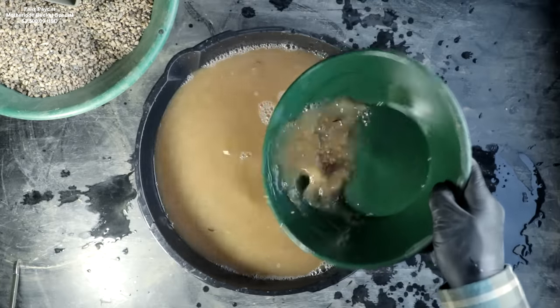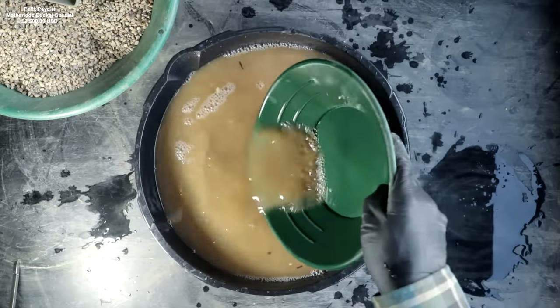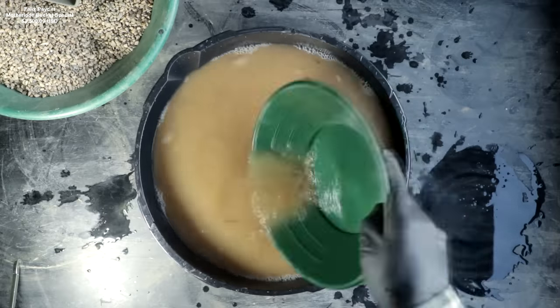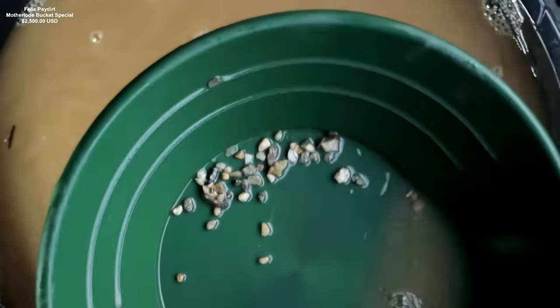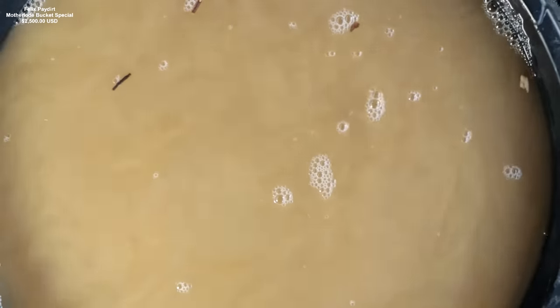Now the gold is heavier than everything else, even lead. So the gold's gonna be at the bottom of that pan and we don't have to worry about it falling out. Once I get to about here, I like to spin it around, see if there's any gold here. And there is none, again. All right, we only found two nuggets so far and we're 10 pans in.